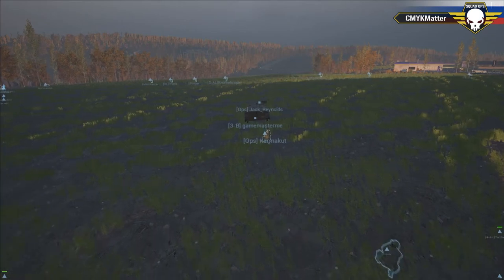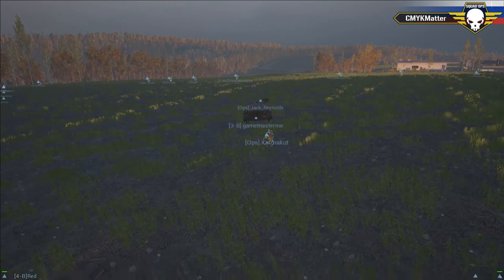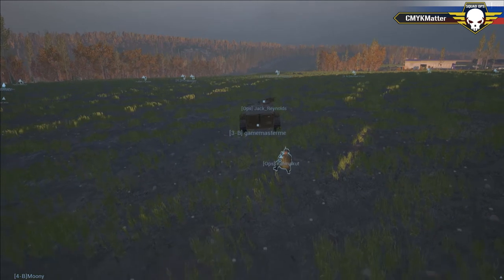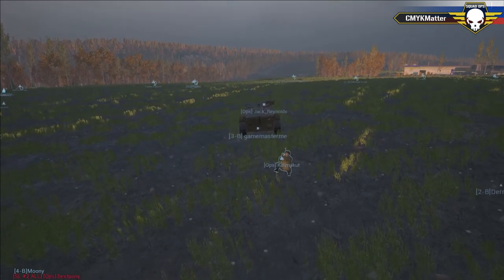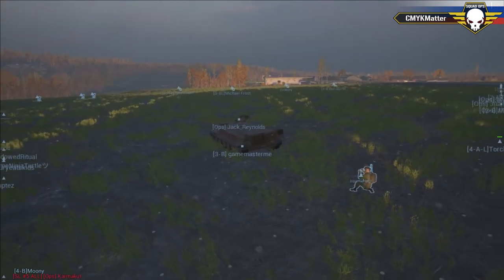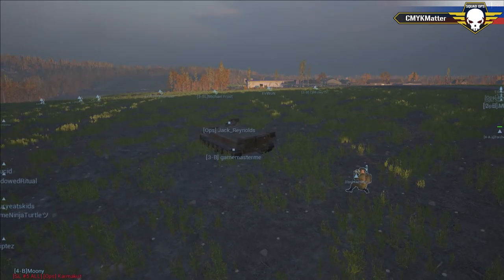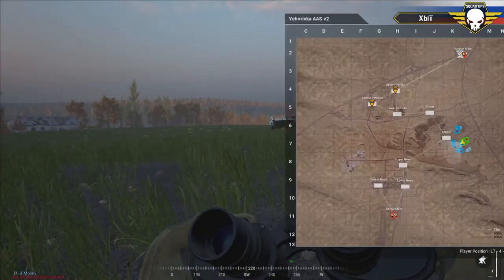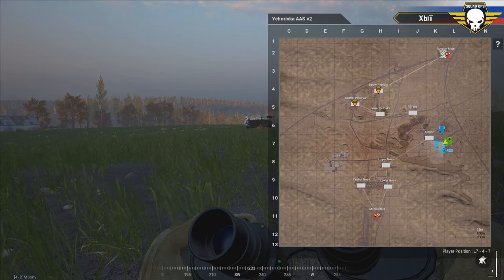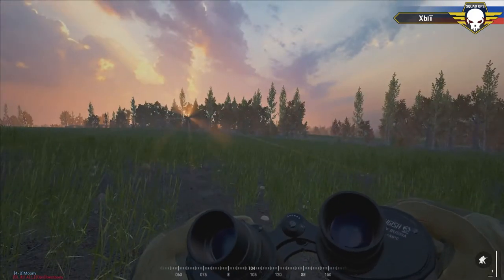Karmakut here, just waiting behind his MTLB. Jack Reynolds and Game Master Me are mounted up in that, and they're just trying to get some eyes out on Stepney, make sure that there's no contact in Stepney. Karmakut just made the call that he wants everybody to go ahead and remount up in their vehicles, and they are going to start pushing out on Upper Novo. So it looks like they are getting ready to pull out. That'll be good to see.